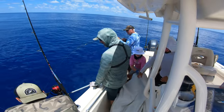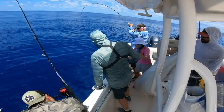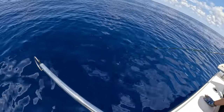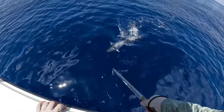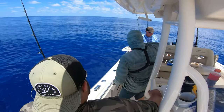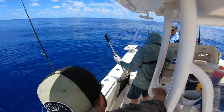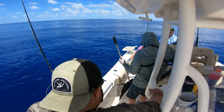Whoa! Whoa. That scared the hell out of me. It landed on me! Can you get him? No, he's under the boat. Oh, that's a big bonita. I got his head. Doink! That's a big boy bonita. Got him. He swallowed it. How'd you get him? Choke. It should have chafed off a long time ago.